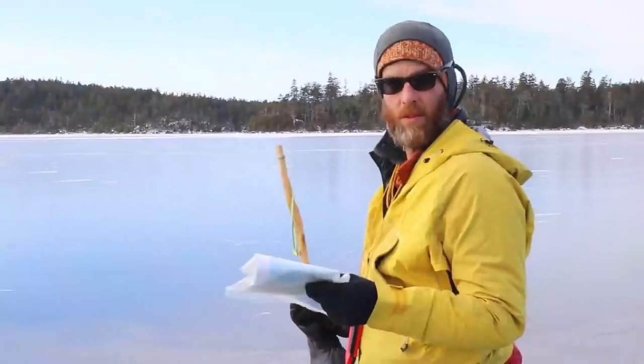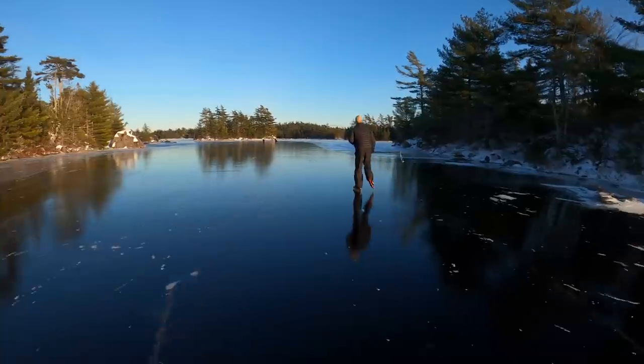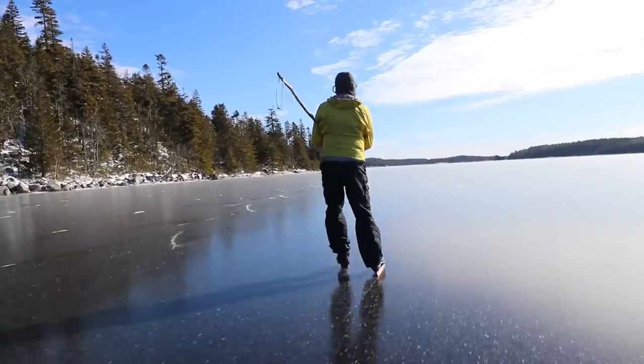When you put those through, it's gonna make a spider track. That's one Star Wars battle happening underneath the ice. All right, now this is the thinnest ice that I've gone on.